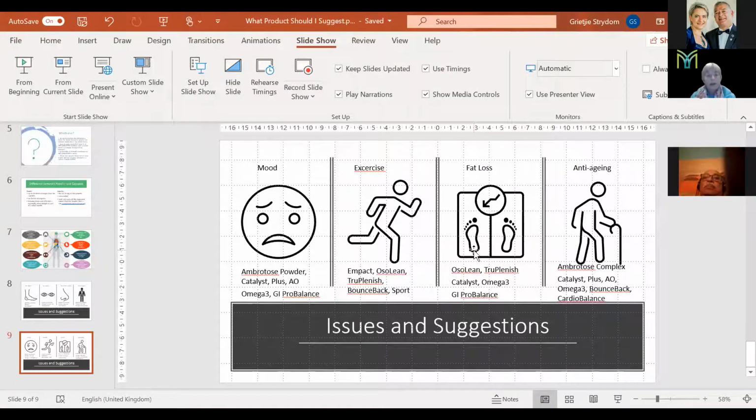So I hope that what I've shared with you has been of value. And I honestly hope that some of the questions or concerns that you've had have been answered, and that you get more confidence about recommending these products for people.